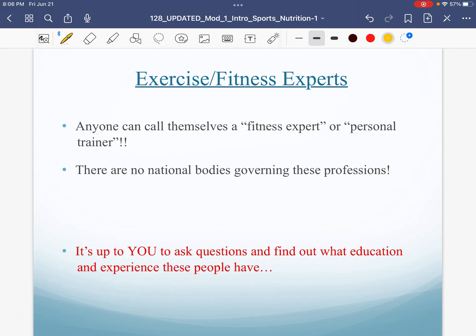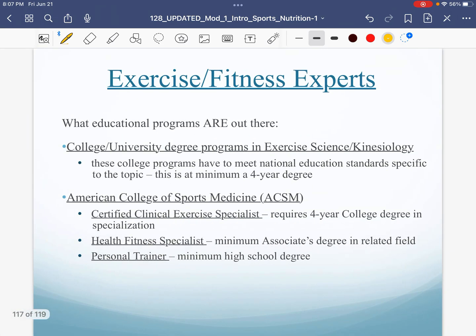When it comes to exercise and fitness, it's the wild, wild west. I'm guessing a lot of you already know this in terms of personal trainer, fitness expert, and so on. There's no one national governing body governing them. People tend to call themselves whatever they want. So I encourage you to ask. If you're seeking advice from someone, you should ask them: Do you hold any credentials? What's your education?